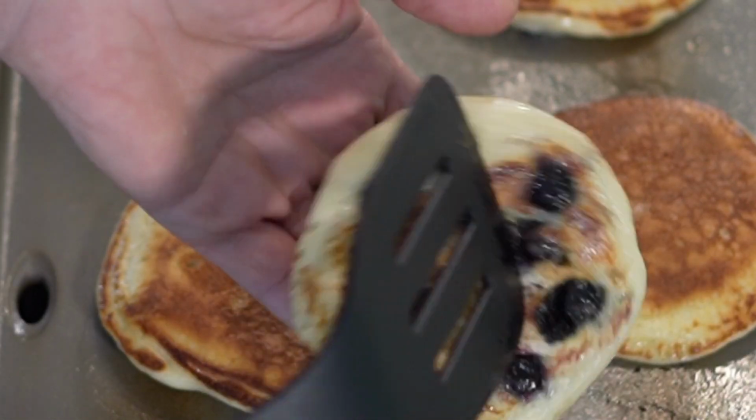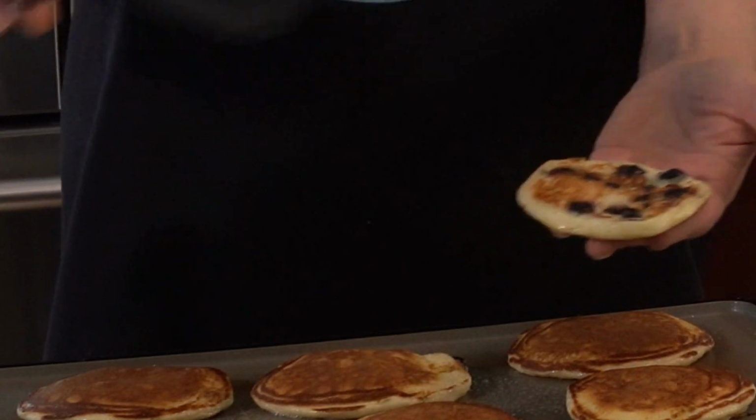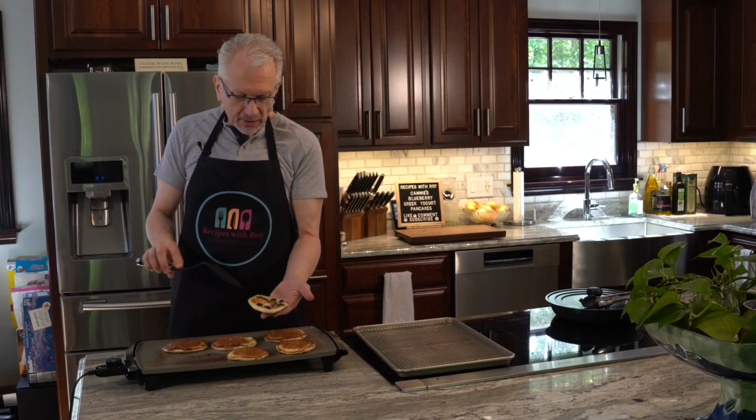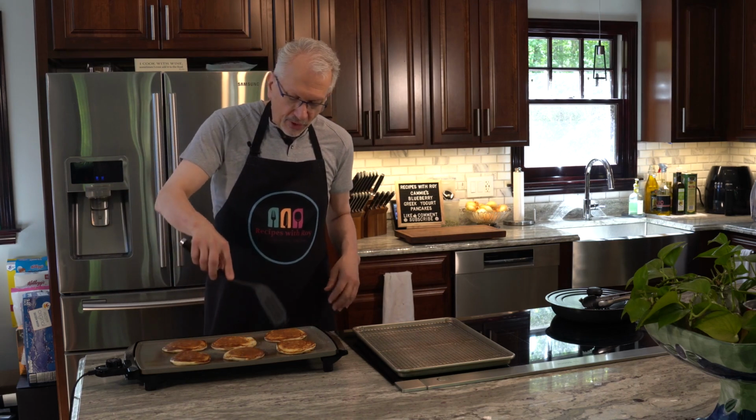That's better. So this is what you're looking for. You just want it browned. It's not going to be as browned evenly as the top. It's going to be more speckled like that. But that is what you're looking for.